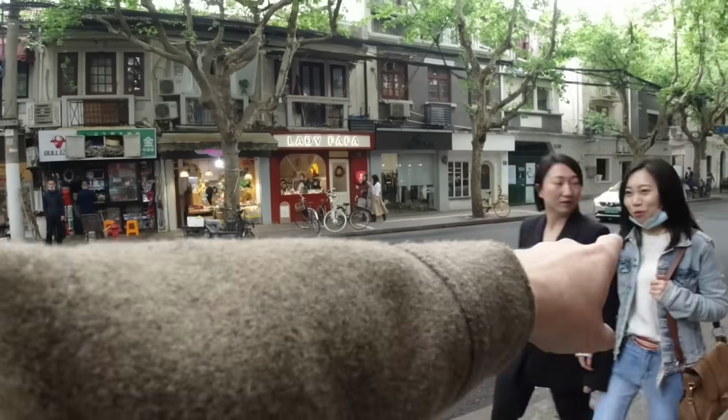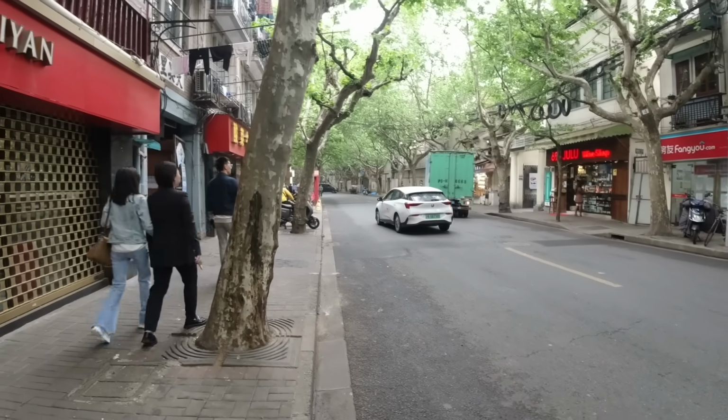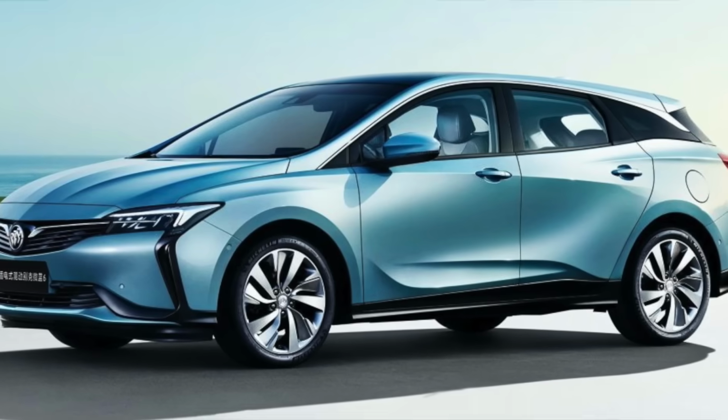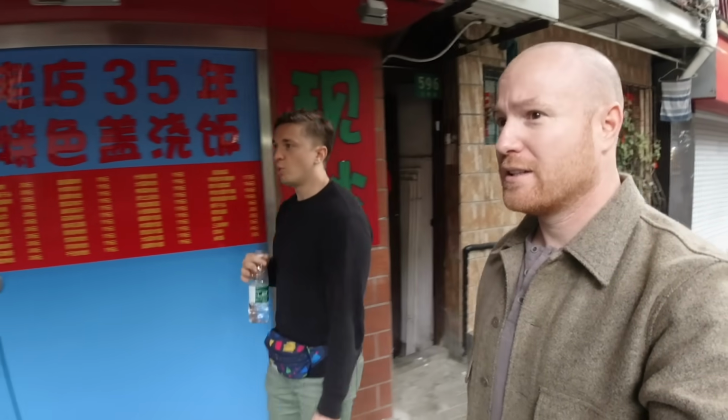Look at this car here. This is the Buick. That's a Buick Velite. The Velite, yeah. Velite 6. There's a Velite 6 and a Velite 5. So it's a Buick wagon. You never see these all electric. All electric Buick wagon. So you don't see that in America. That's an example of a car you will not see in the States.